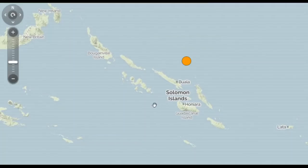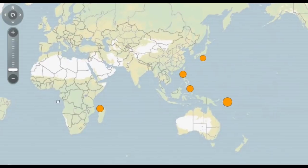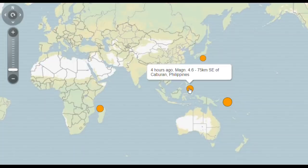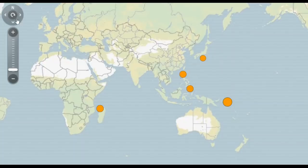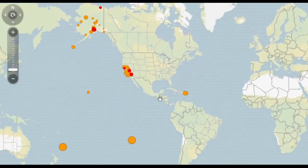Now, I doubt very highly if that would produce any type of tsunami, but rolling back over here, you can see the activity picked up. 96 minutes ago, 4.1 in Japan, 4.5 in the Philippines, and once again a 4.6 in the Philippines. So this is probably going to increase as far as earthquake activity over the next couple of days. I would give it 3 to 5 days, and we will once again continue to see this earthquake activity.